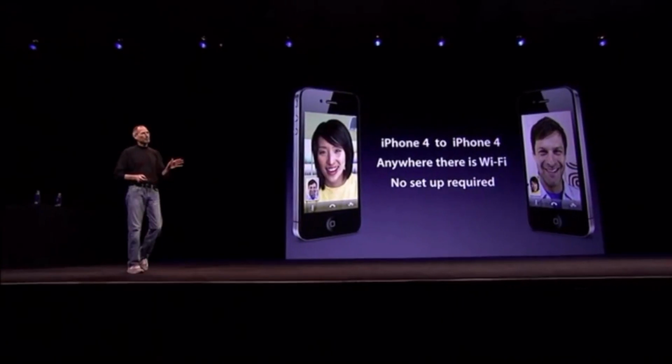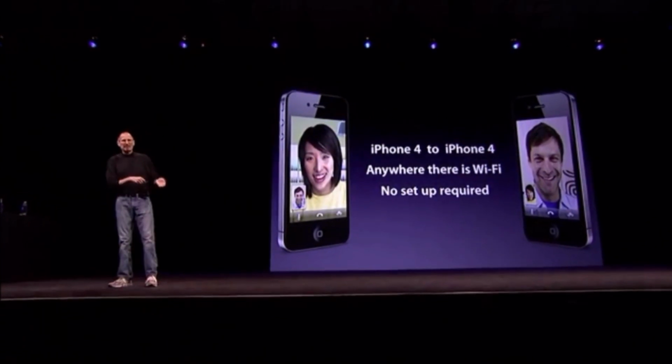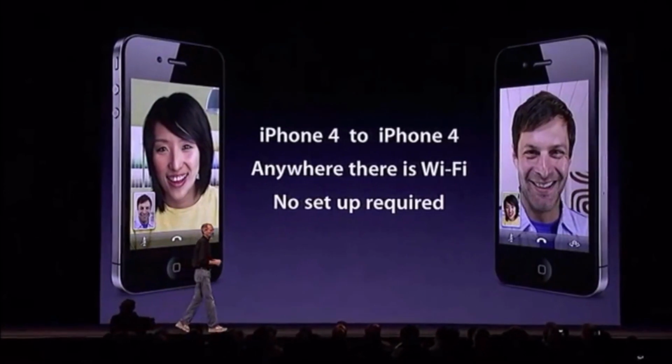And you know what? Grandma could do it. We made it surprisingly easy for them. There is no setup required. You don't have to find a server, you don't have to type in anything, you don't need a special code, you don't need a buddy list, nothing. You just make a phone call.